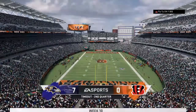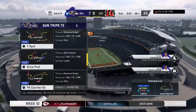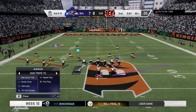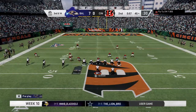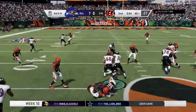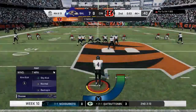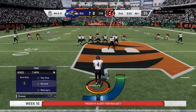Now the Bengals going to use the first of their timeouts, as the stoppage will come with a little under a minute to go in this first half. And it looks like we've got a dime set here defensively. 6 DBs in the game. Out of the gun, they give to Ingram. Just a yard on the run there, and that's going to bring us to a 4th down. The Bengals going to use the 2nd of their timeouts as they get the stoppage with a little over 50 seconds to go in the first half.